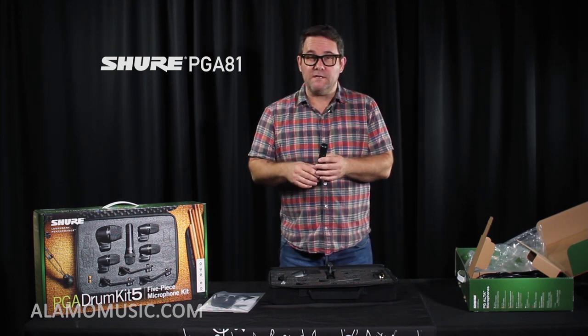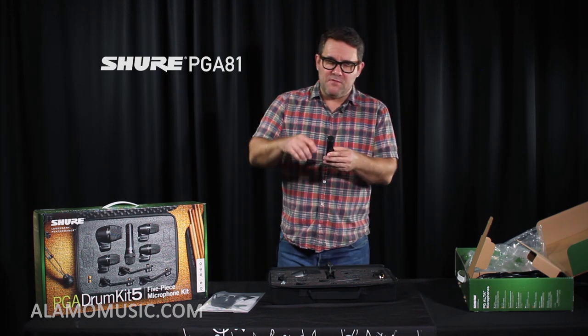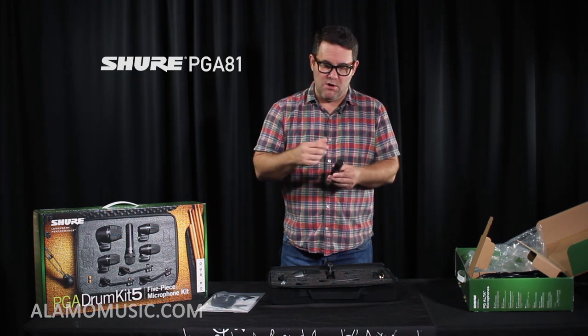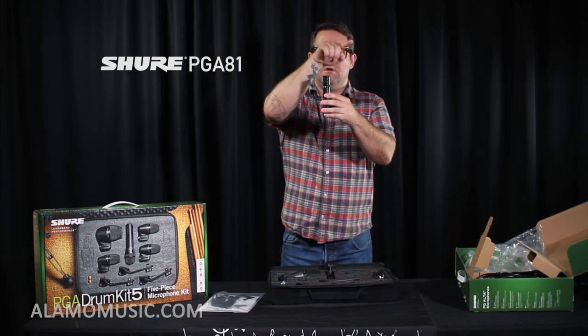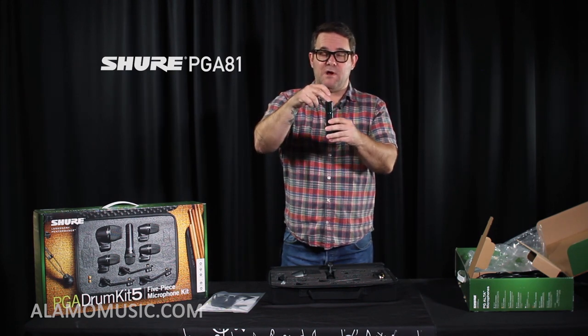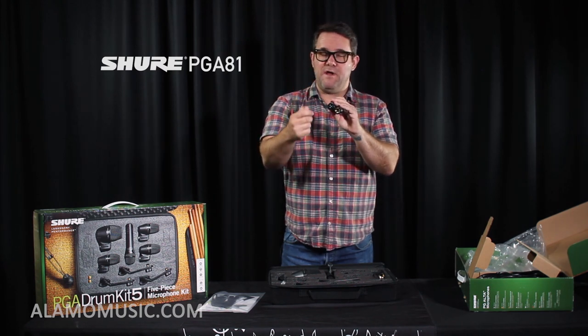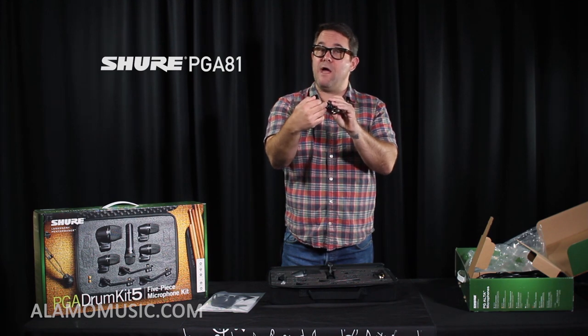It is cardioid. Now, I told you I would tell you what that means, and what that means is the microphone is gonna pick up in a heart pattern, cardioid, right? So it's gonna pick up like this. Imagine there's a bubble going around the microphone. This here, the front of it being on axis, right? The rear of the microphone is going to reject. So in theory, the microphone capsule is not gonna pick up anything coming from the back of the microphone.